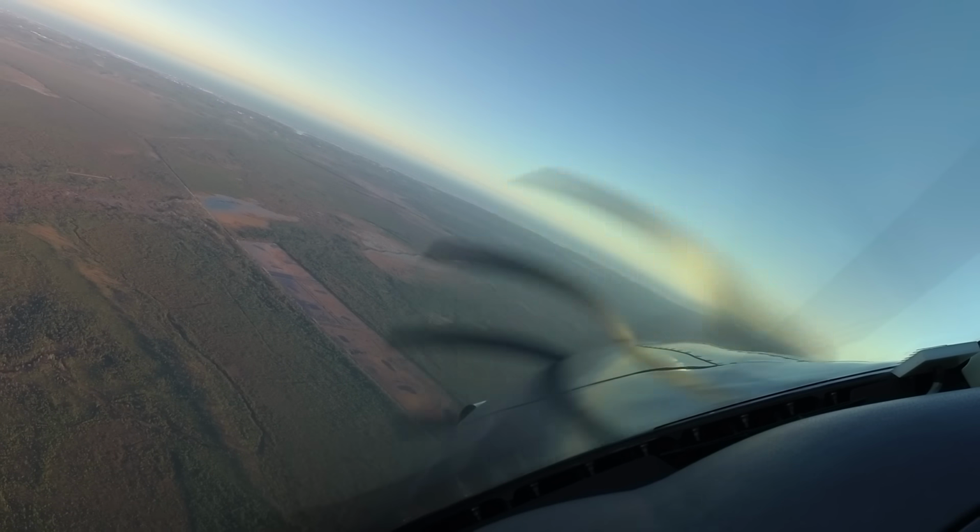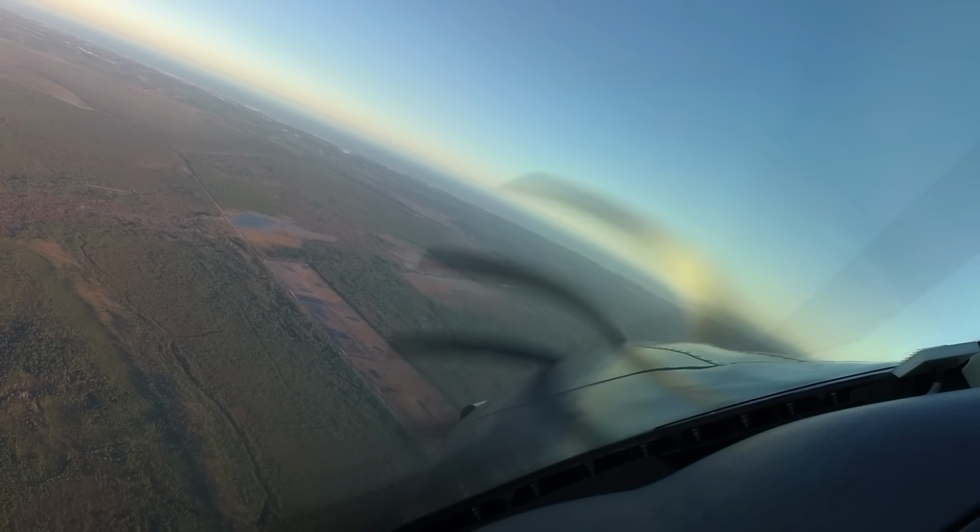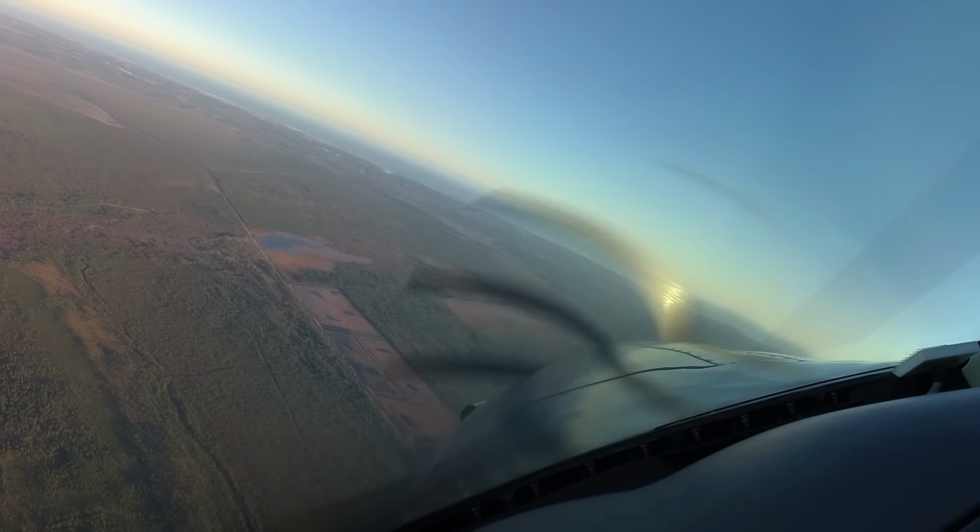Romeo November 215, turn right heading 150, maintain at or above 2,000. There you got the view of the Atlantic Ocean out there, to the east.